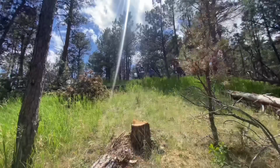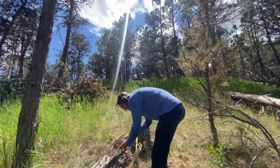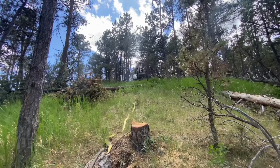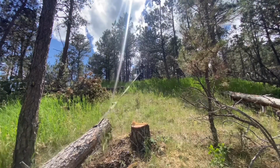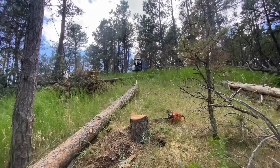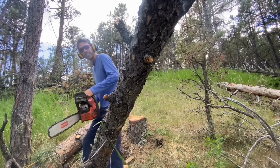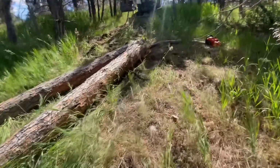That was the easy part. Well, didn't see that. Slowly but surely we're getting there. It's just on this hill.